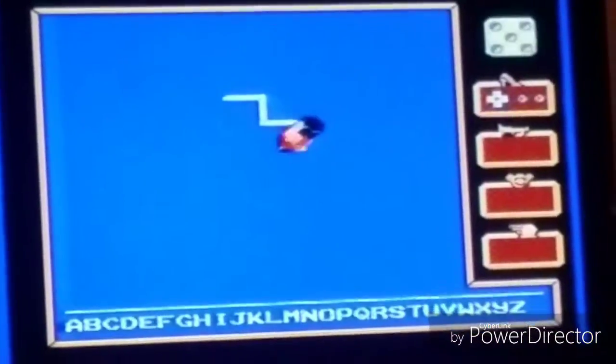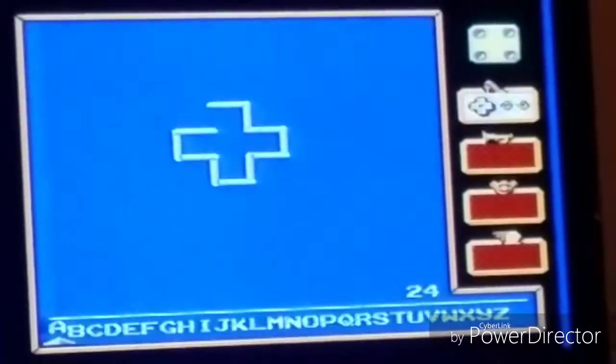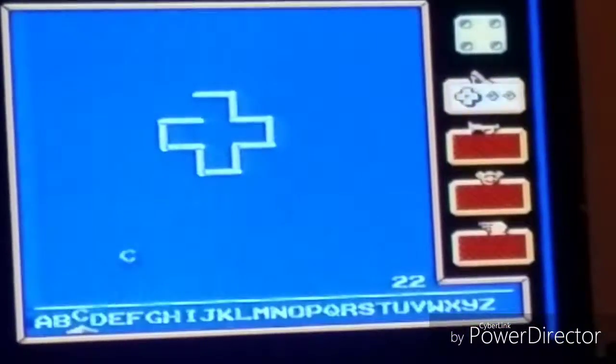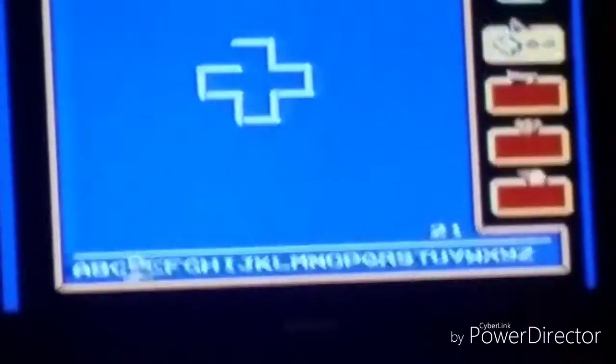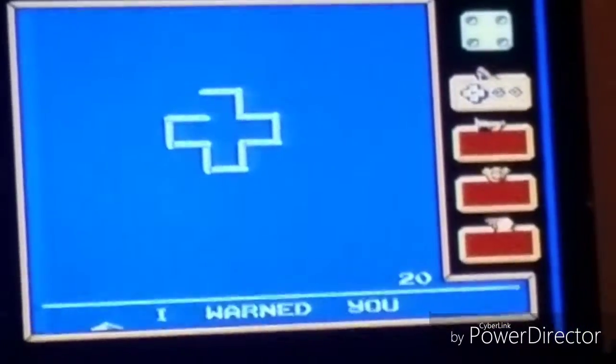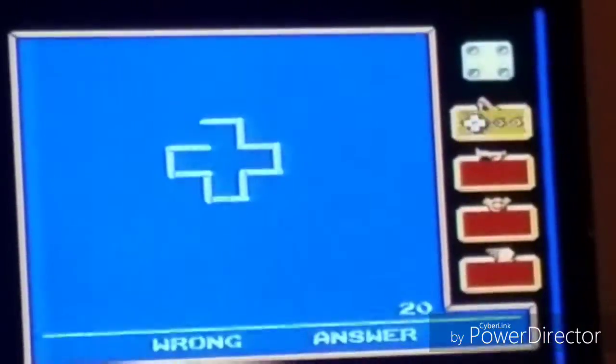Oh wait, it's just guess. It's a cross. It's a cross on a stair step. First aid. American Red Cross. Is that a D-pad? Maybe it's a Nintendo little pad thing. That's what I tried to put. Controller.